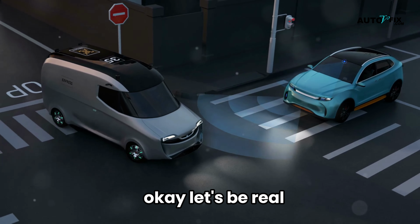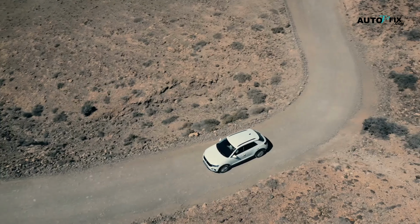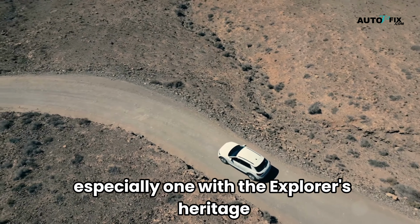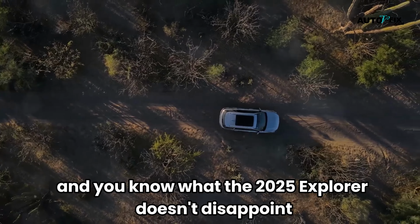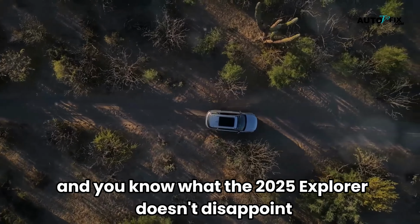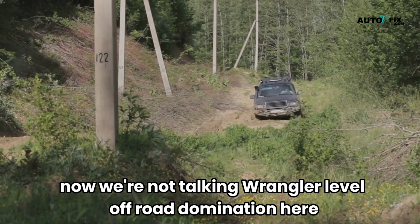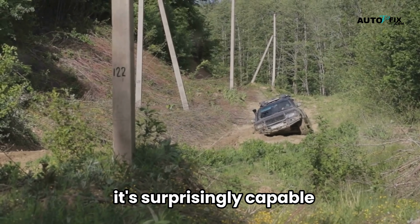Okay, let's be real. Most Ford Explorer buyers aren't taking these things rock crawling every weekend, but there's a certain expectation that an SUV, especially one with the Explorer's heritage, can handle itself when the pavement ends. And you know what? The 2025 Explorer doesn't disappoint. Now, we're not talking Wrangler-level off-road domination here, but for venturing off the beaten path, it's surprisingly capable.